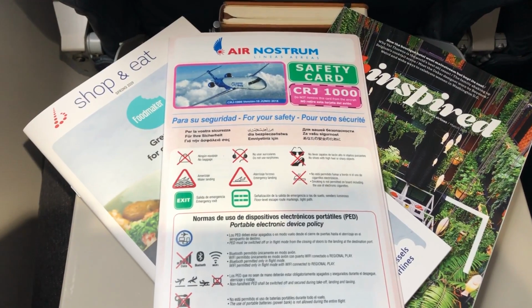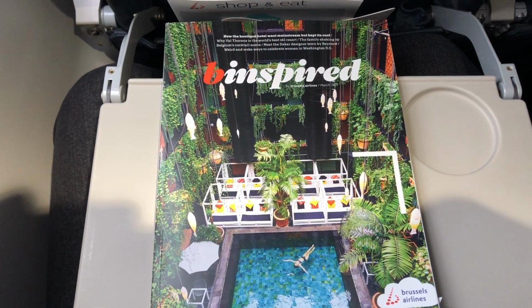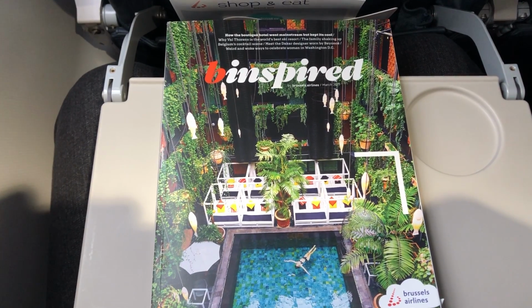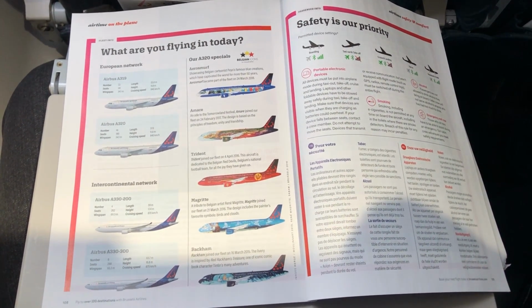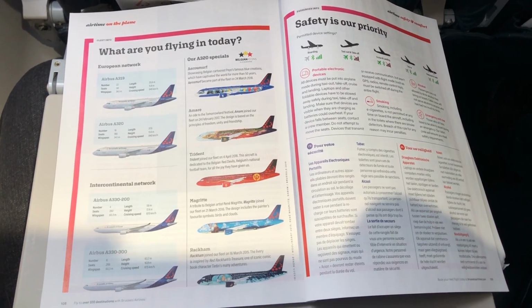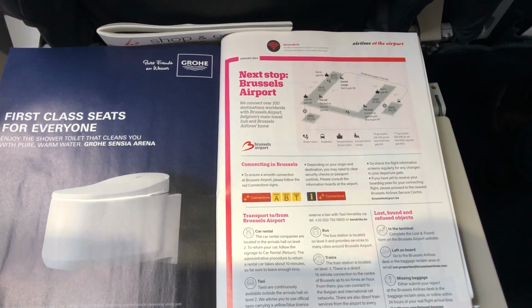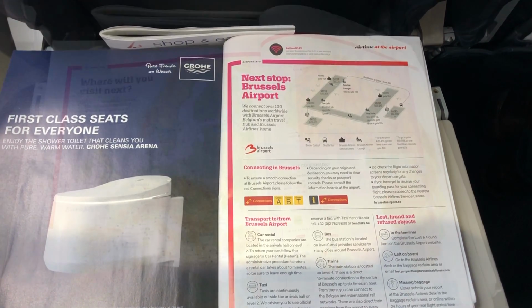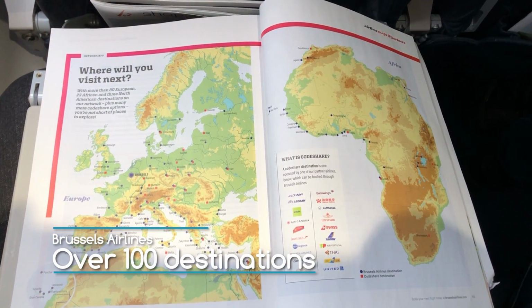Let's take a look now at some of the literature provided. In the Be Inspired in-flight magazine you'll find a range of articles to pass the time in flight. There is also information on the Brussels Airlines fleet, including their aircraft featuring special liveries. And if you've not visited Brussels Airport before, you may want to take a look at the arrival information provided. Of course, there is also a route map showing a selection of the destinations that the airline serves.